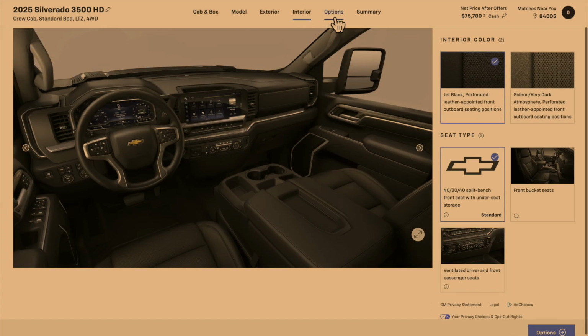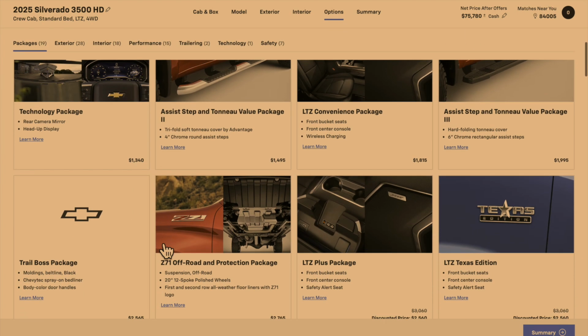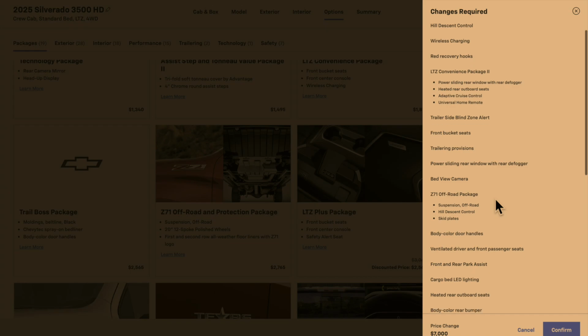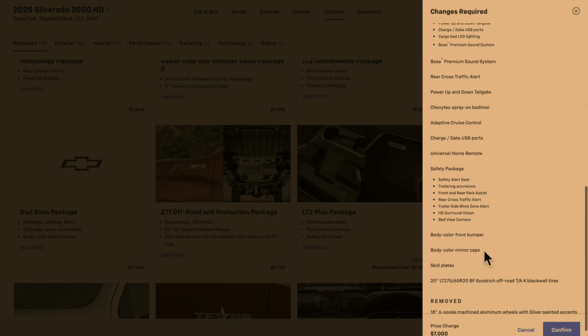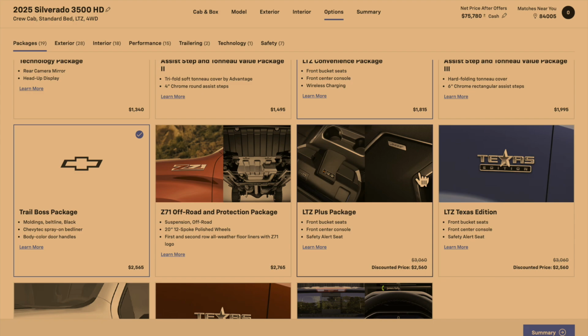Now, as far as the options go, we're at $75,780. If you want to get the Trail Boss package, it's going to cost you $2,565 plus a lot more money. In order to get this package, I don't know why they did this, you have to get the LTZ convenience package too. And obviously you have to get the Z71 package, LTZ convenience package, which gives you a lot of nice features, safety packages added. So yeah, you're going to go up $7,000 basically on this truck just to get this package.